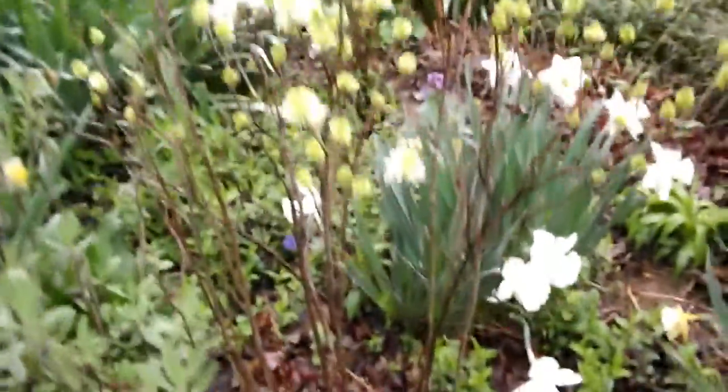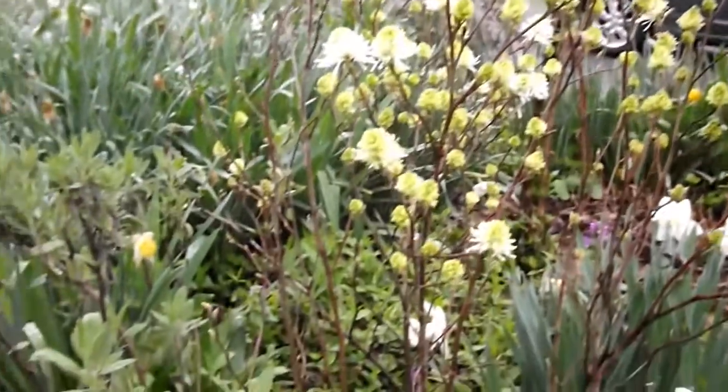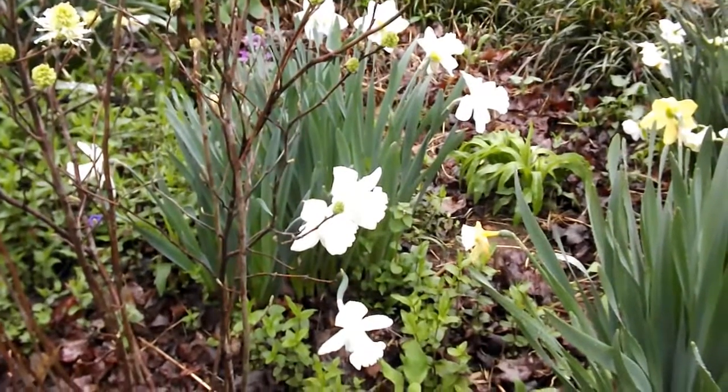Let's go look at the Forsythia. Oh, it's so sweet. It's a great little plant. It's a little shrub. This is solid white daffodil.